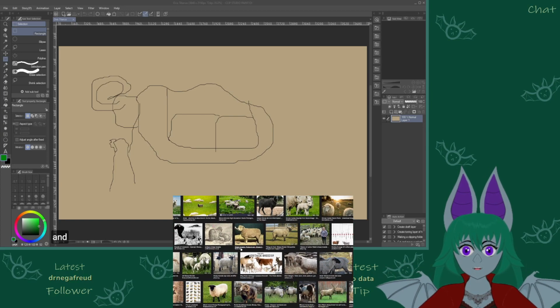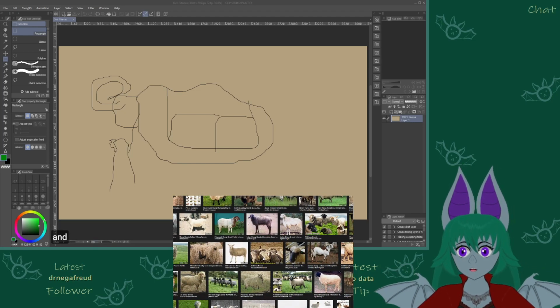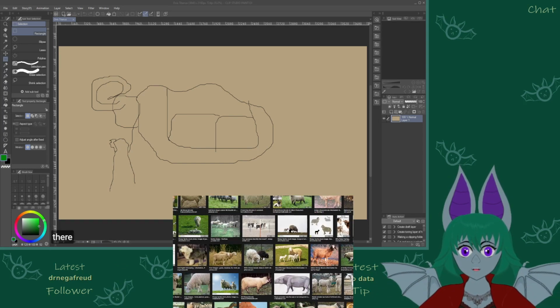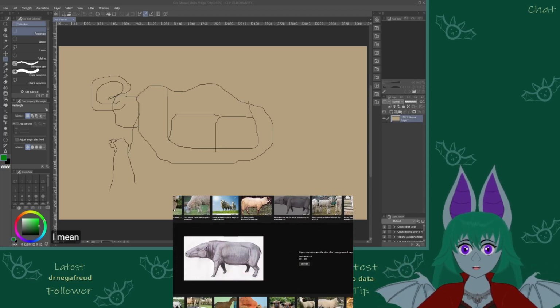And I do need to actually practice creature design stuff if I want to get better at creature design stuff. And also just practice drawing animals if I want to get better at drawing animals. Therefore, this is a good mix of the two. I mean, that's a nice hippo ancestor. It's not a sheep.